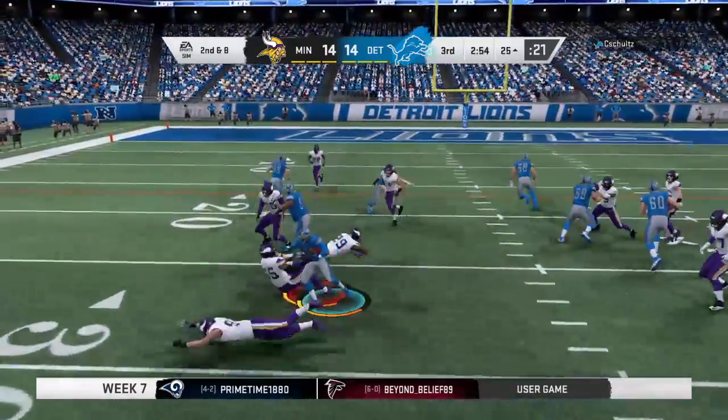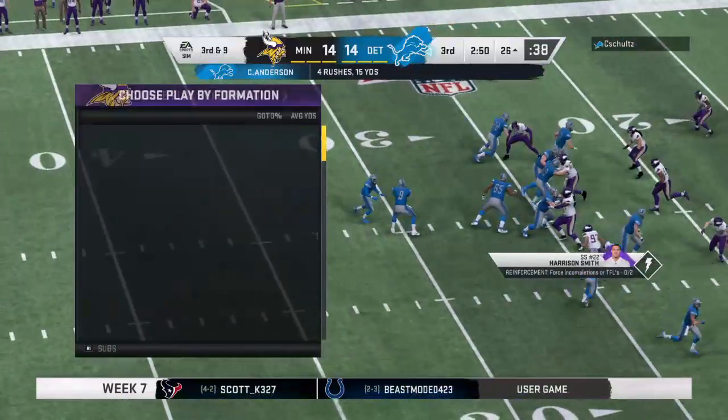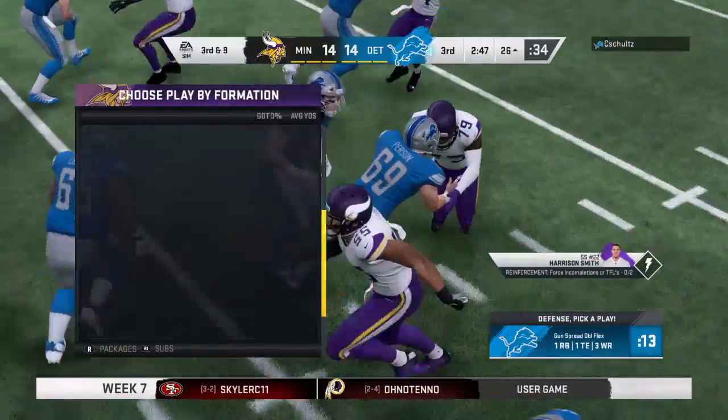They run it again with Anderson. And he's going to lose yards. They take him down at the 26. Officially, it will go as a 1-yard loss, and that's going to lead to a 3rd down.